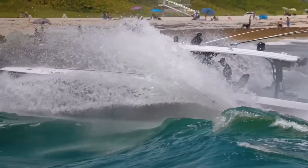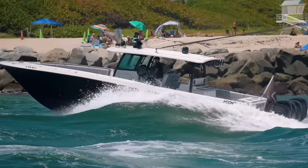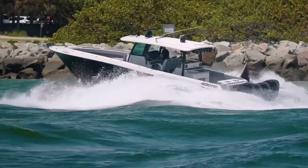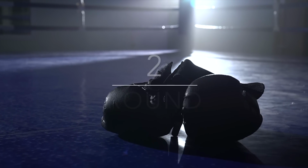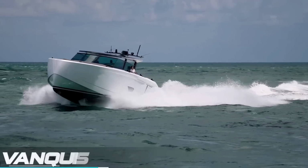Right here, we're going to see it. He goes down. Water fills the bow. We can see it spray up in the back, and that's going to be a stuffing, and our captain, unfortunately, is going to take a loss here in the first round for the boats. And this is going to bring us to the second round of our contest, where we're going to feature a Vanquish stepping in the ring to try and do battle with Haulover.